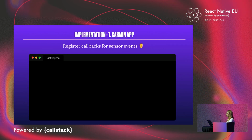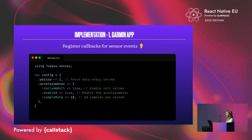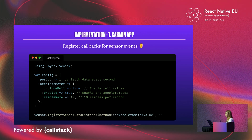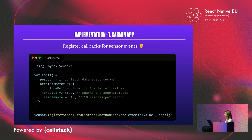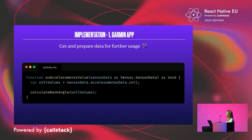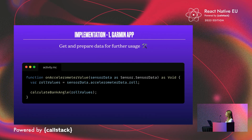To get data from sensors, I needed to first add an import for the sensors package. Second, create a configuration to specify what data I'm interested in. Lastly, I could pass the callback and configuration to the Garmin function that allows listening for sensor data updates. In the callback, I got all the data that I requested in the configuration. For me, the easiest way was to use roll and calculate the bank angle using it.